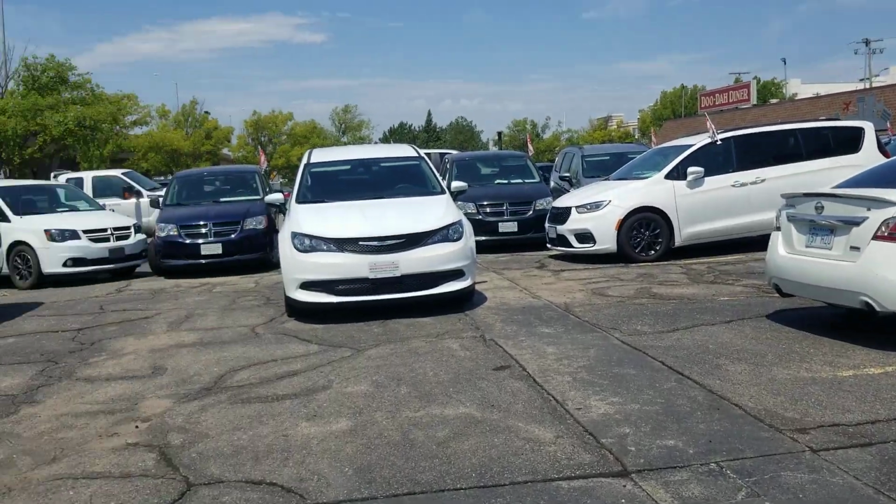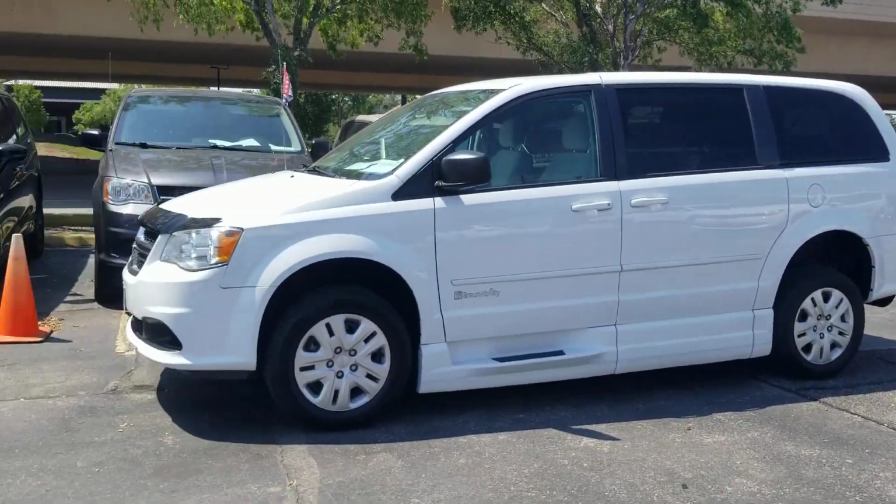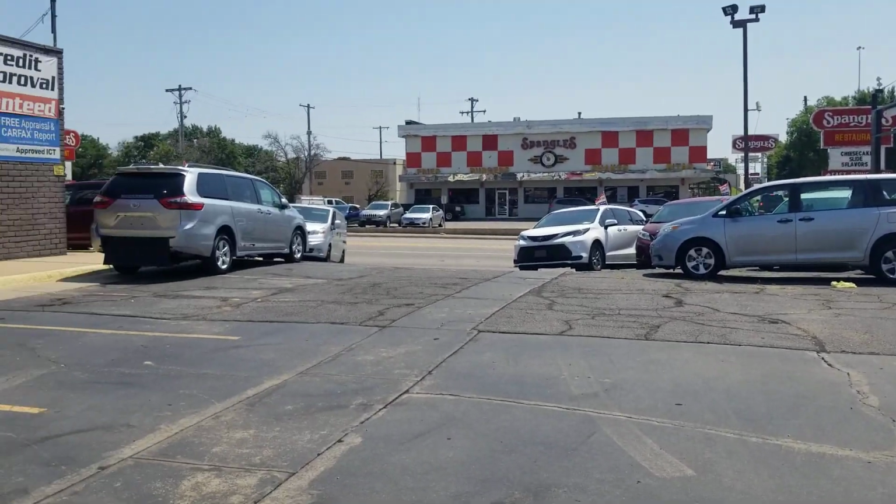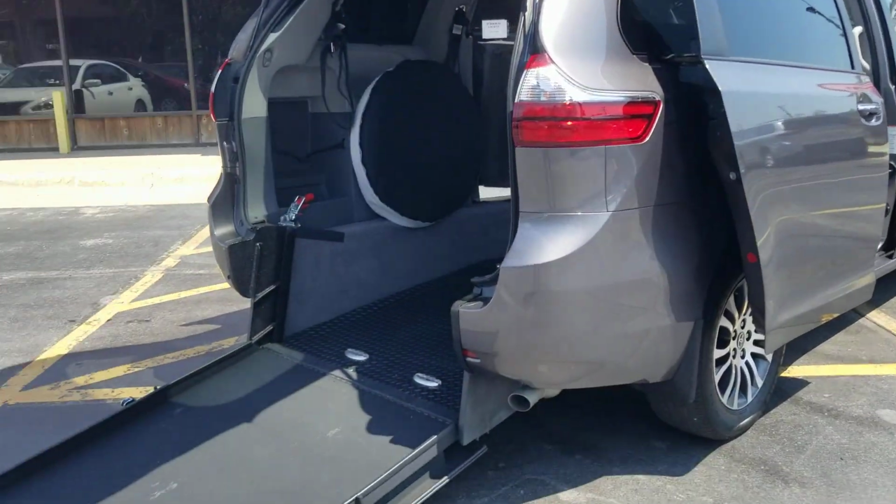We have over 80 vans on our lot. We sell the full-size vans. We sell trucks and SUVs. If you don't see it on our website, talk to me about it. We've probably got it coming up, or we can find it for you.